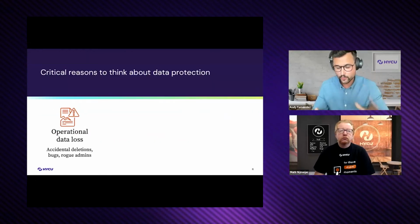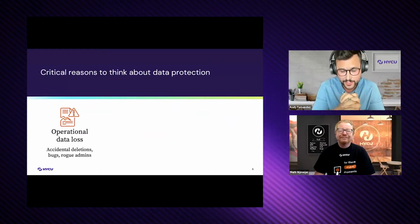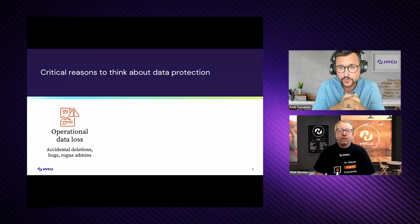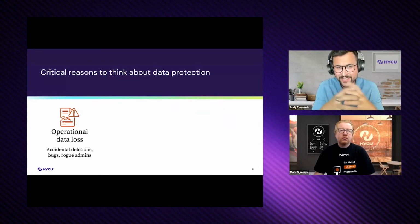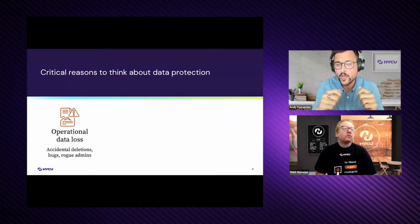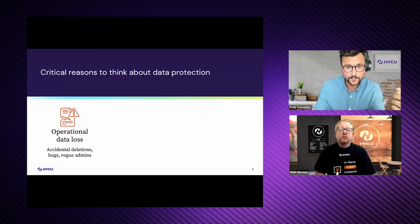But there are three critical reasons why we have to talk about this today. And when we think about that, it is data protection. There are three main things. The first one is operational data loss. We're going to get into that a little bit around the oh shoot moment and what that is. But think about it. It's accidental deletions, bugs, rogue administrators. There are things that happen every day where it is a user level mistake that leads to data loss.